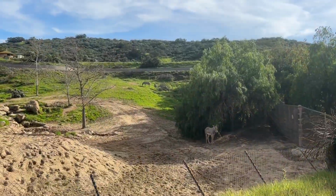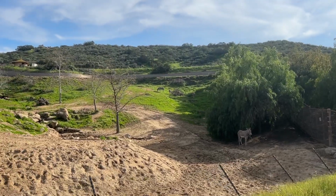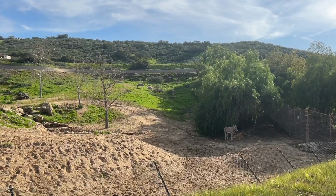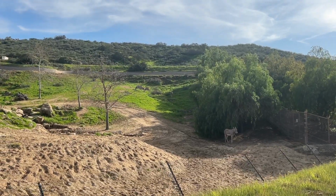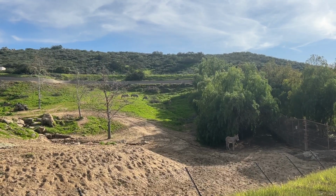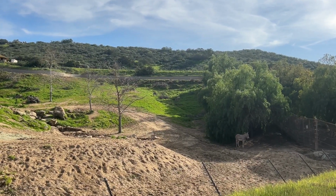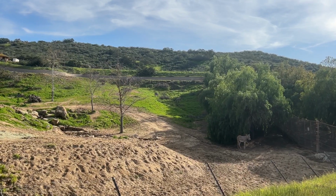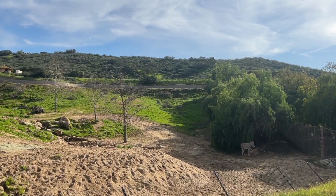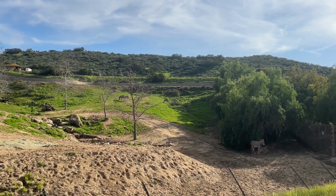The Somali wild ass, they are native to North Africa. If you look at their legs, they have black stripes like the zebras. They are closely related to zebras. Probably you haven't seen this animal before, but it's also one of the most endangered species that we have in our park. There are less than 200 of these remaining in the wild in Africa.